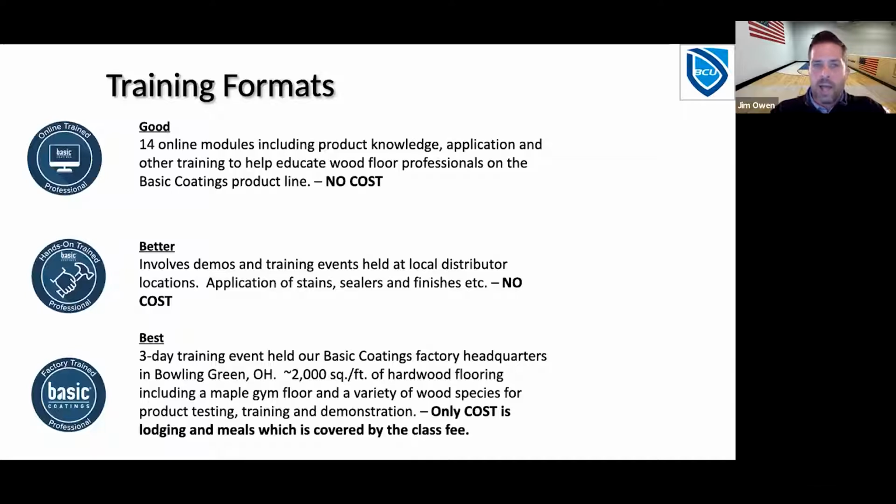The good is online, which is any of our self-paced modules that you can do online. Each is very short, about 5 to 10 minutes, and covers things like cleaning and maintenance, dust-free refinishing, using our sealers and finishes, all the little subtle nuances and tips and tricks to help get professional results. Most recently, we've been focusing on how to apply our hypertone stains and the tinting and all those sorts of things. All in all, there are 14 modules.